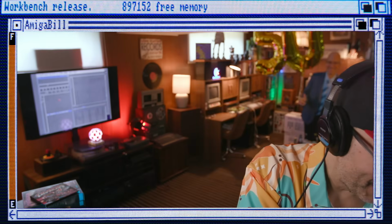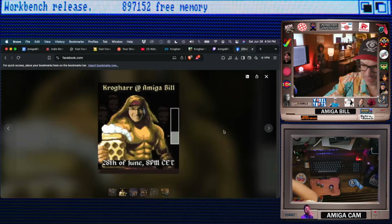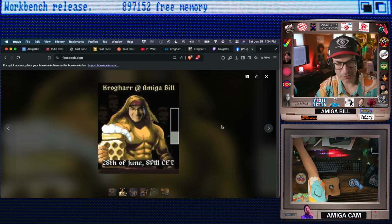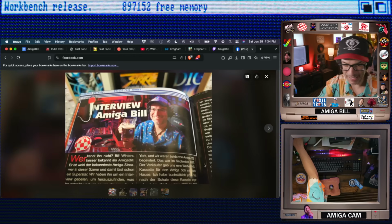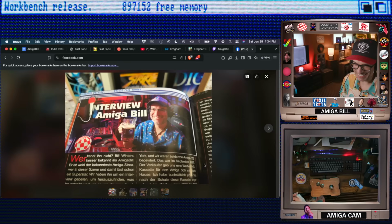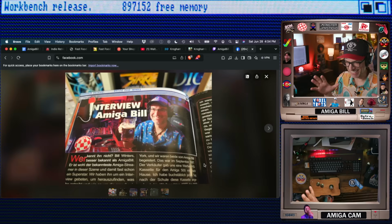This was the image that Michael made for today's stream for Krogharr. There's me holding the beer for Krogharr the Beer Zerker. And then here I am in the magazine. It's weird, like art imitates life, I guess. It's too hilarious. It was not planned that way, folks. It's a mere coincidence.